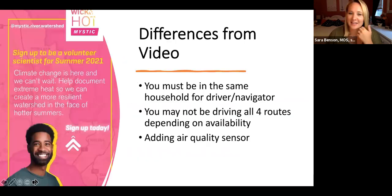All right, well, hopefully that gave us a ton of information about the heat mapping. There's only very few differences from the video. Due to COVID this year, again, you must be part of the same household for the driver and the navigator part of it. You may not be driving all 3 or 4 routes depending on availability. We are trying to make sure that's possible.